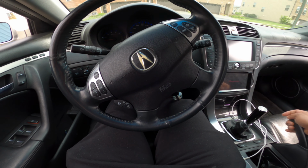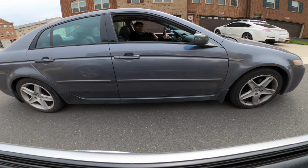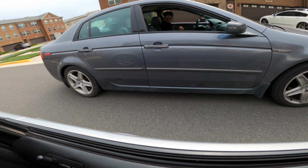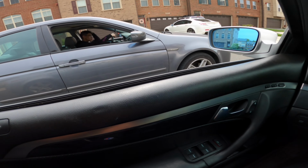Not sure how much faster. You ready? You know, this car's gonna be much faster than yours. I know. I mean, not much, but maybe a little bit more. Wanna see? Yours, you're completely stock, but. Alright, let's go, bud. Let's go.